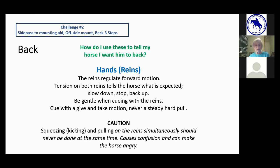So the next thing you have is your hands, which of course are the reins. The reins regulate your forward motion. Tension on both reins tells the horse what is expected. It tells them to slow down, to stop, back up, whatever you want them to do. But you have to be gentle when cueing with the reins.